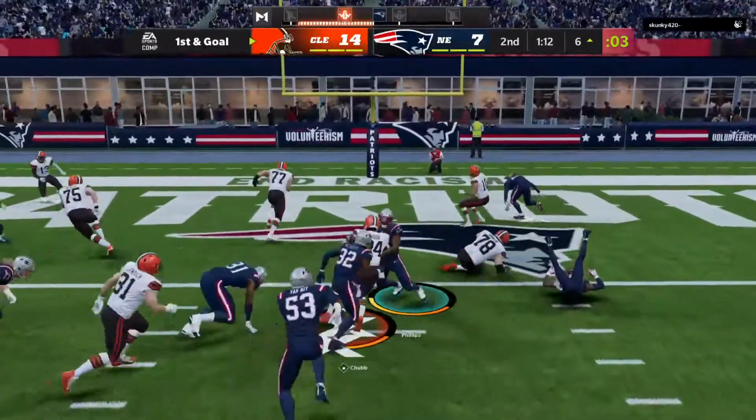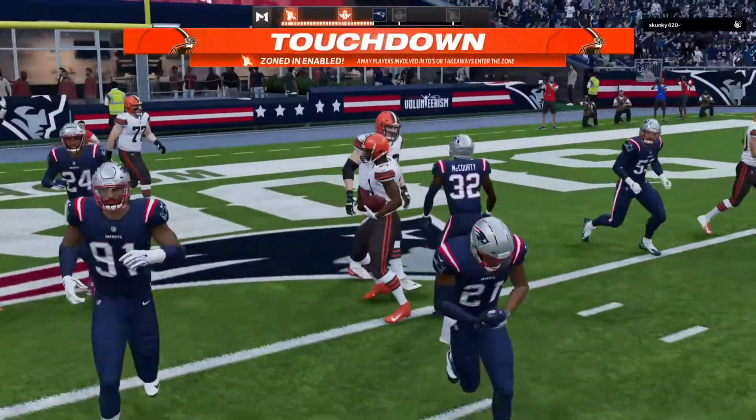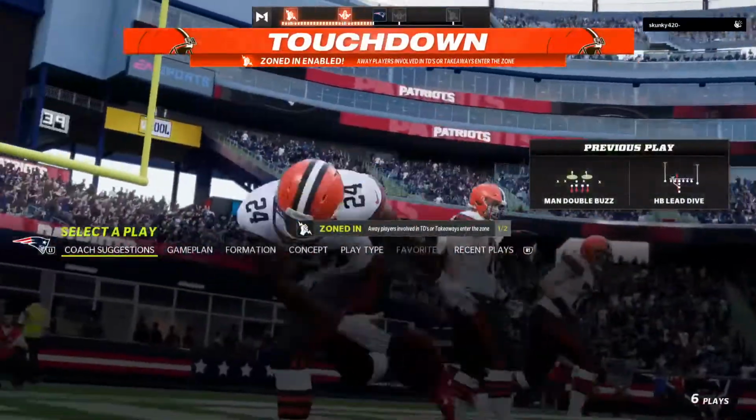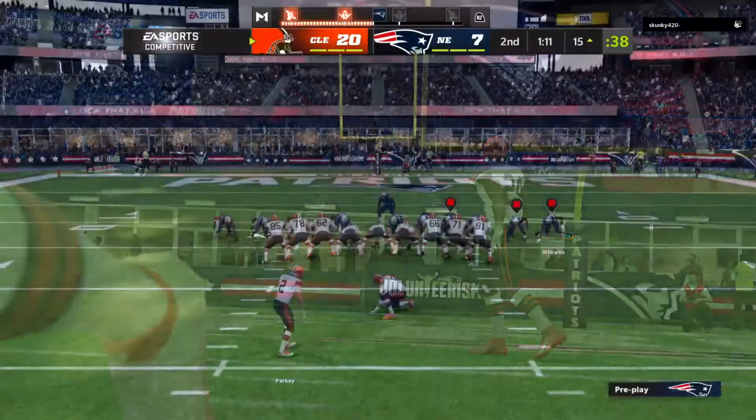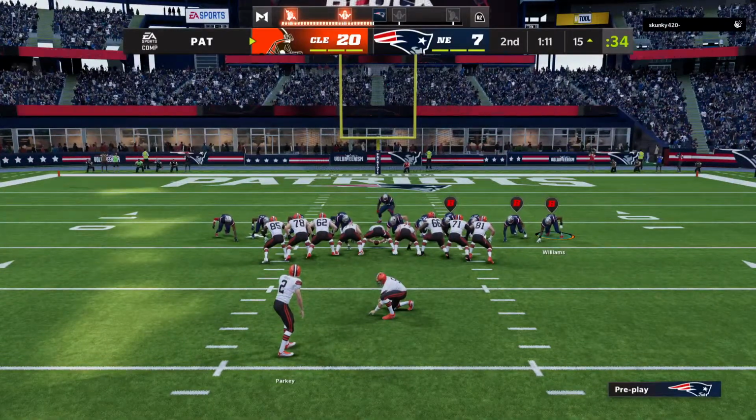Mayfield hands it off to Chubb. And he'll take it into the end zone for a Browns touchdown. Nick Chubb with his 2nd touchdown here in this first half. And the Browns add on to their lead.